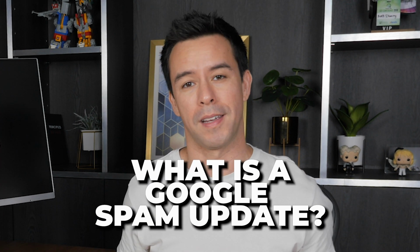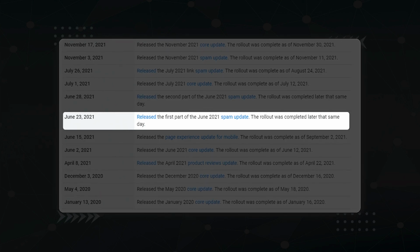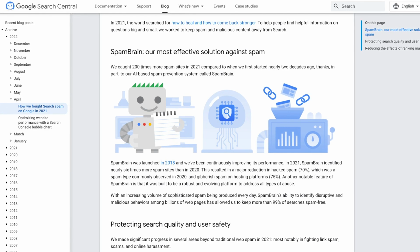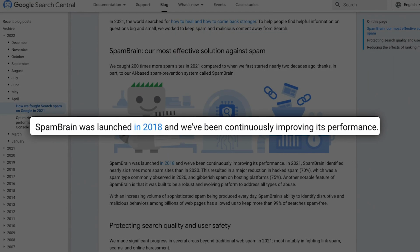So let's start by first explaining what in the living hell is a Google Spam update. The first spam update was released in June 2021. What we're experiencing right now is another evolution of it, or should I say the evolution of the AI known as SpamBrain. SpamBrain is Google's AI-based spam prevention system. It came online in 2018 and has been fighting the good fight against the forces of spam ever since.